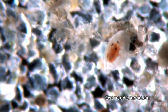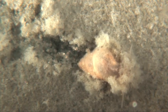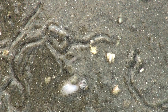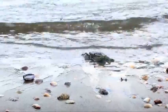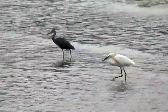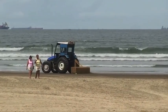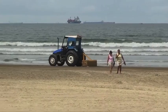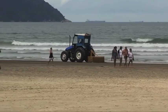By consuming detritus and being consumed by larger animals, the Meiofauna plays a significant role in the recycling of organic matter and is an important component in marine food webs. In addition to its ecological importance, the Meiofauna is a valuable tool to assess the sensitivity of marine ecosystems to anthropogenic changes.